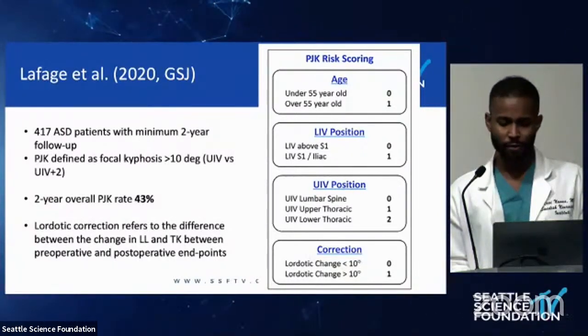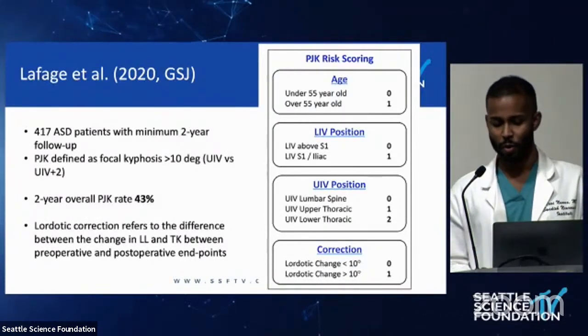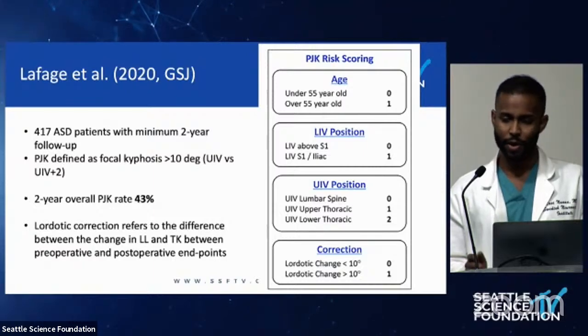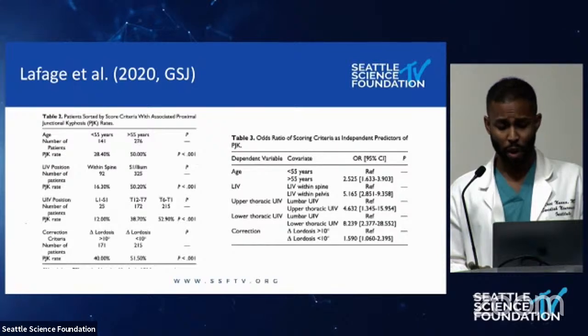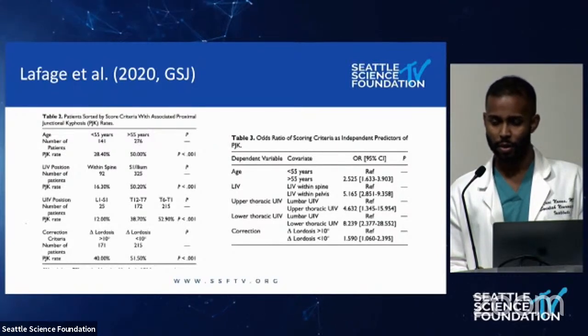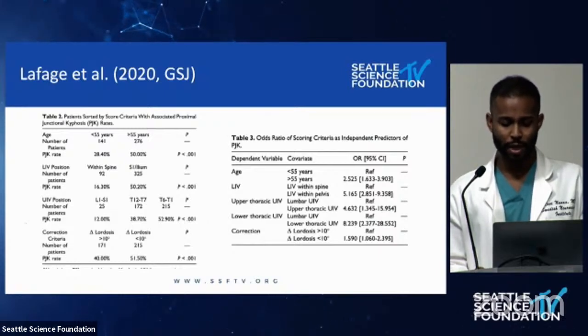And then these were the 4 parameters that they used for the scoring system. That included age greater than 55, whether they fused to the pelvis or not, whether they fused to the upper thoracic or the lower thoracic spine, and whether the lordotic change was less than or greater than 10 degrees. Surprisingly, the most important factors were whether a patient was fused to the pelvis or not, whether they were fused to the upper or the lower thoracic segment, and their age. The correction was actually the weakest correlation here.